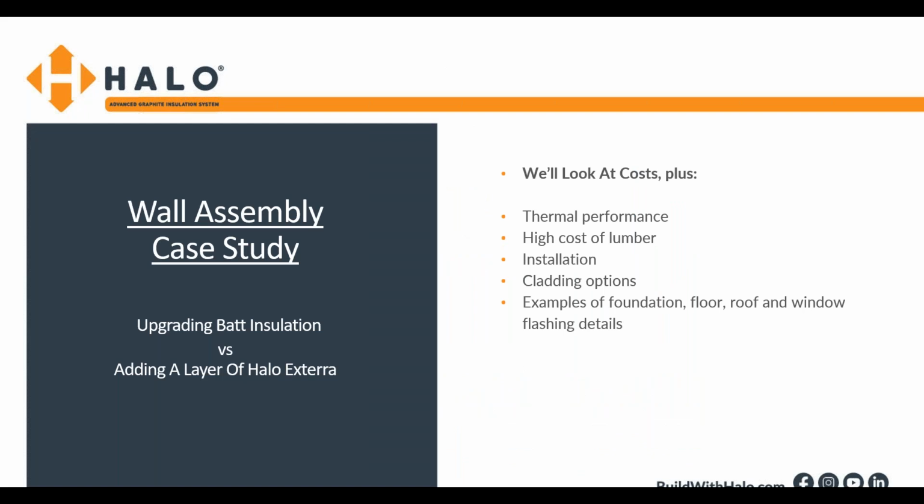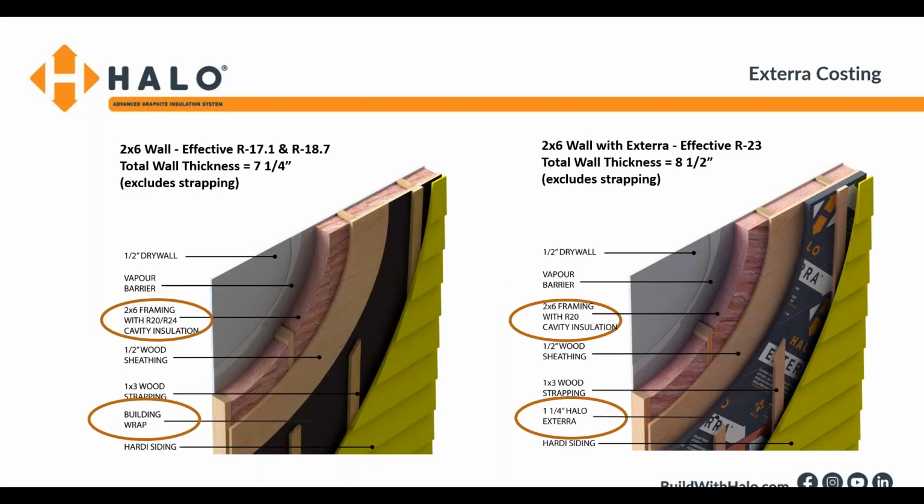Okay, so let's move on to this case study with a wall assembly. What we're going to look at is a framed wall assembly and what it's going to cost to upgrade it with Halo Exterra. On the left side we've got a 2x6 wall with R20 and R24 cavity insulation and building wrap. That gives us an effective R value of R17 and R18.7 respectively. To upgrade that with Halo Exterra, we've replaced the building wrap with Halo Exterra, and we've kept the R20 cavity insulation. Just by making those two changes, we've increased the R value up to R23.